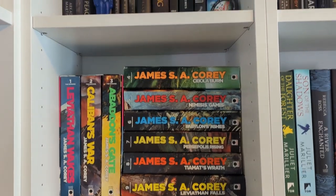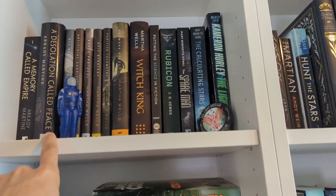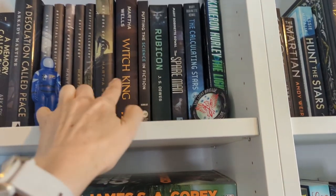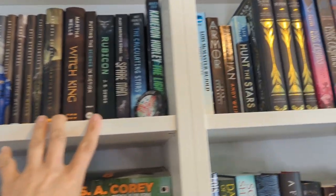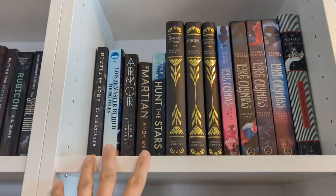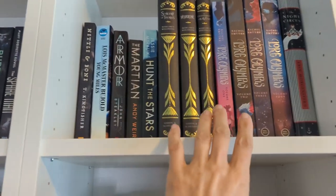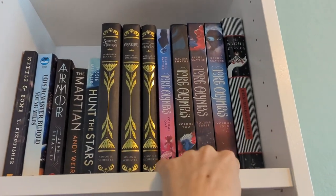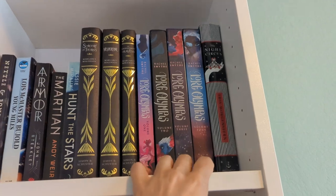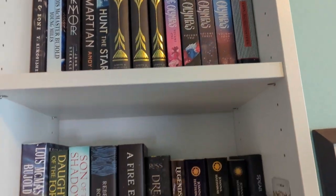The Expanse and some other favorite science fiction. A Memory Called Empire, A Desolation Called Peace. Of course, Murderbot. I put Witch King because it's by Martha Wells there. And then some pretty books. More sci-fi. These pretty editions of Margaret Rogerson's books, this web comic, Lore Olympus, that I'm really enjoying. The artwork is so pretty.